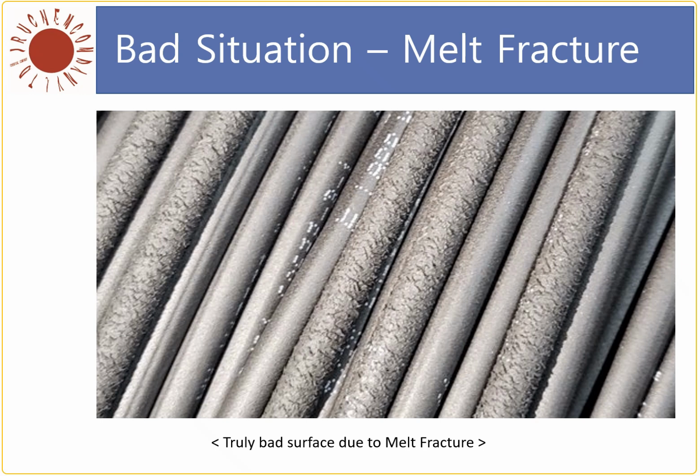This is the bad situation due to the melt fracture. Because of the melt fracture, the cable surface is very bad. Customers cannot produce the cable at high speed.